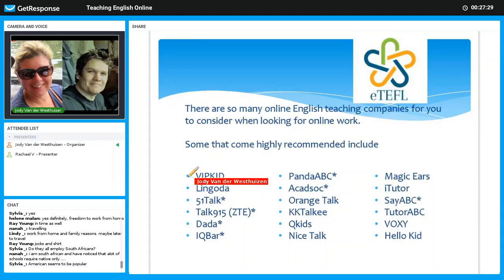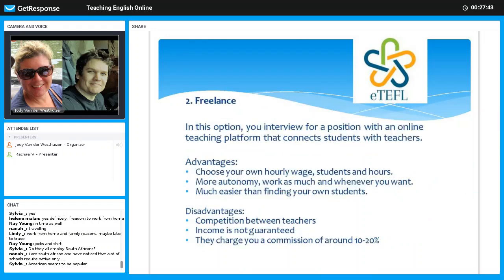Let's go back. Like, for example, VIP Kid. I don't talk about them a lot because they only want American or Canadian people based in the US or in Canada. So it's very, very limiting for who you can work with. They pay very, very well, up to like $30 an hour, but it's very limited to who can apply for them. All right. So let's move on to the second option, freelance.